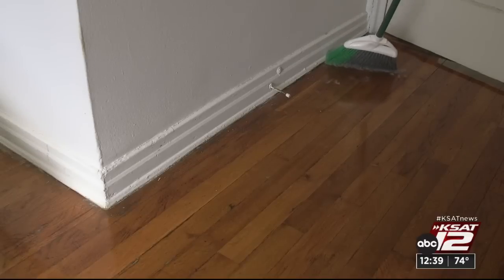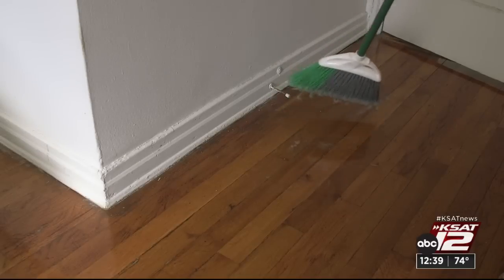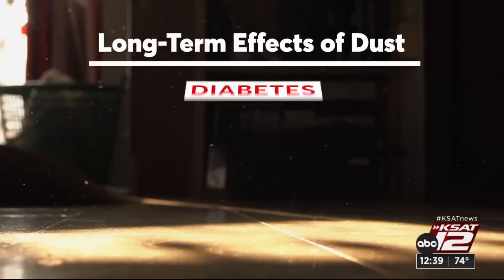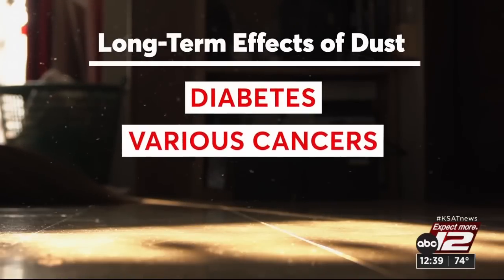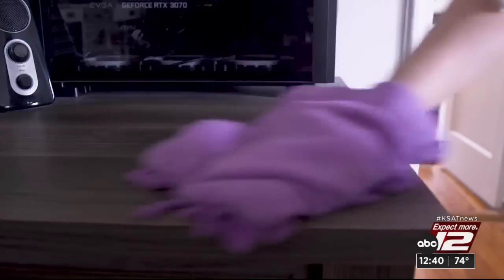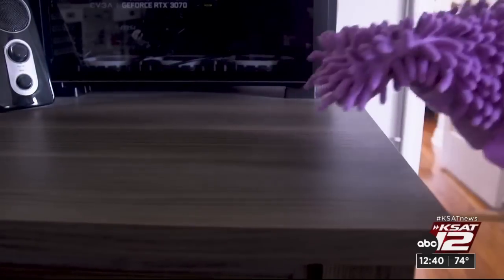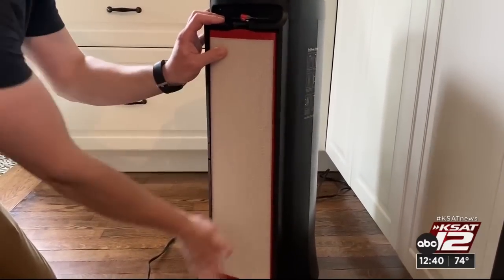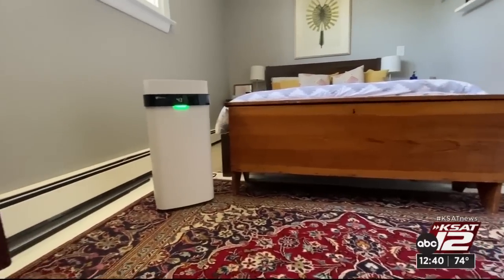Because we're surrounded by dust, we breathe it in, which can irritate our lungs and trigger allergies and asthma in the short term. In the long term, some of the chemicals are linked to diabetes, various cancers, reproductive problems, and serious health issues. While battling dust is certainly a challenge, it's not impossible. A good air purifier that uses HEPA filters is designed to capture at least 99.97% of particles 0.3 micrometers in diameter, the size of many dust particles.